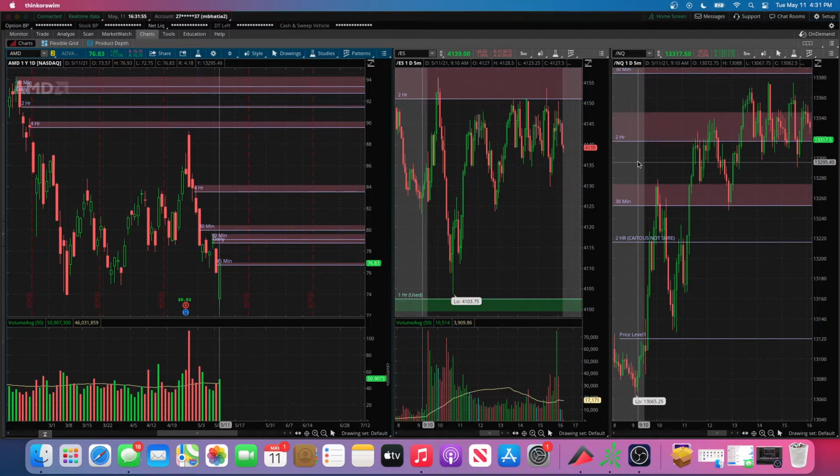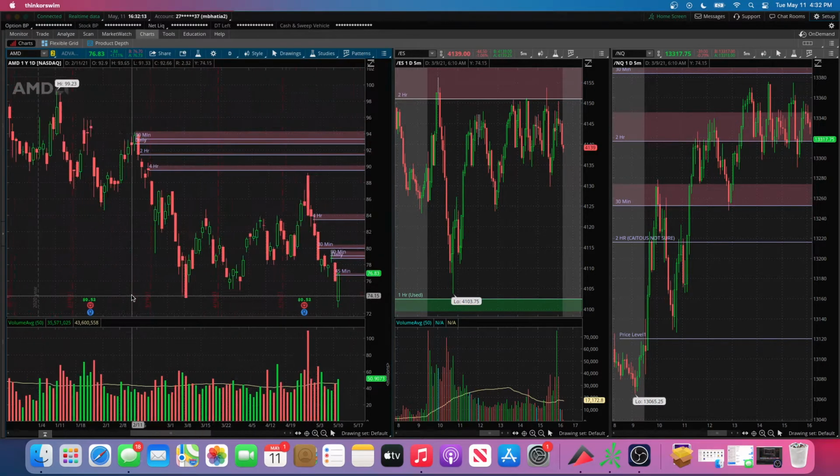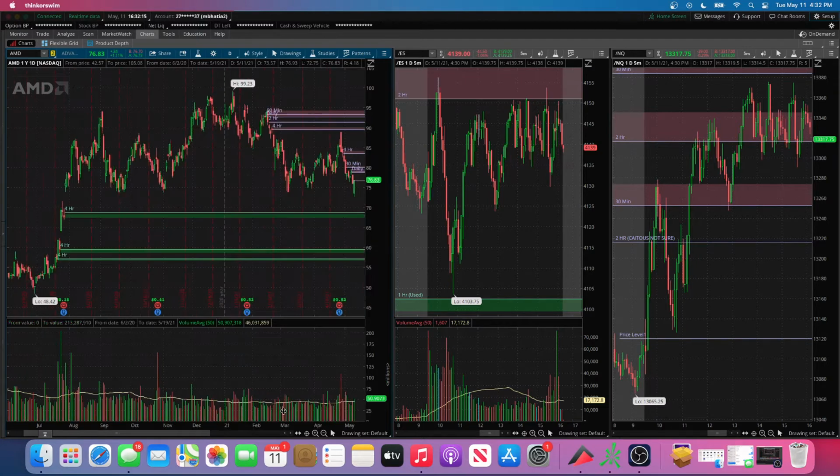In terms of contracts, yes, I did size up, but in terms of equity and the amount of money and percentage of my account I played, it was relatively the same. But it was a little bit different sizing up, and I'll talk about that later. But I did take AMD, so let's start with the higher time frame analysis.